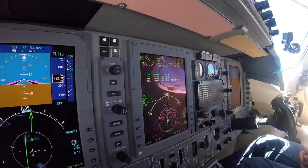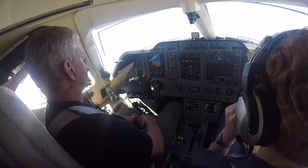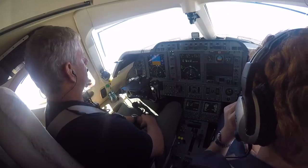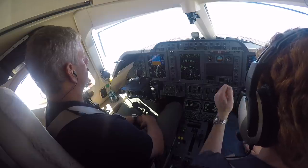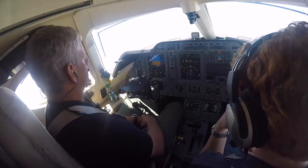Pat 1160, contact Albuquerque Center 133.65, and in about 2 to 3 minutes, they should be able to let you deviate even further right than that. You have precipitation ahead at 11 o'clock and 27 miles, moderate indicated, about 5 miles in habitat. All right, over to 133.65, Pat 1160, and thank you for your help.